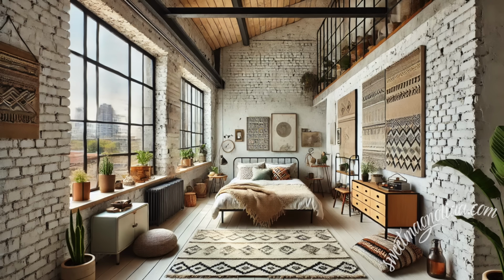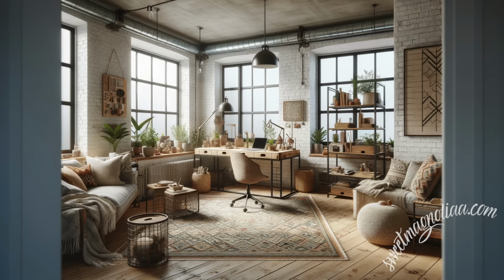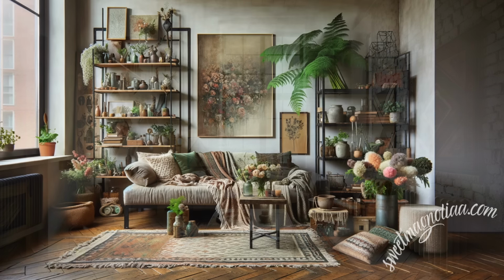Nine. What flooring works best with industrial boho interiors? Consider polished concrete for a true industrial look, or go with dark wood floors that can be softened with bohemian-style area rugs for a cozier feel.